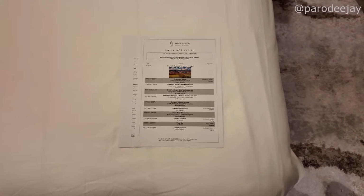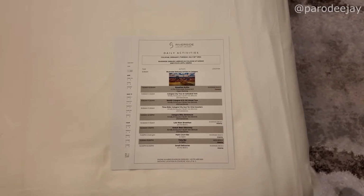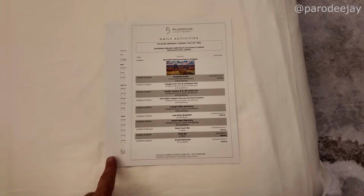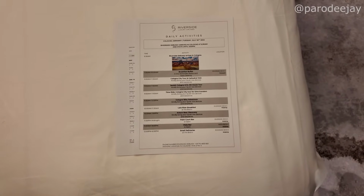We've come back to the cabin to find our paperwork for tomorrow, which is Cologne or Köln, Germany. We've also got a satisfaction questionnaire. Good night. Yo, it has been a day and a half. I feel like it's been a day and a half, honestly.